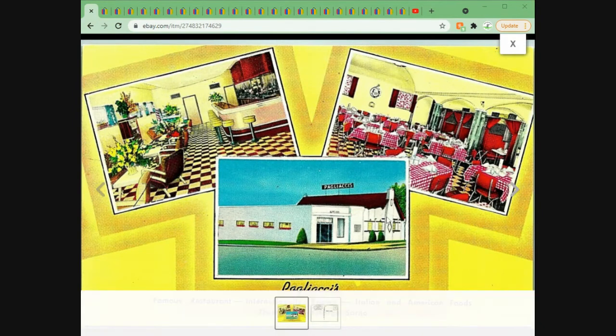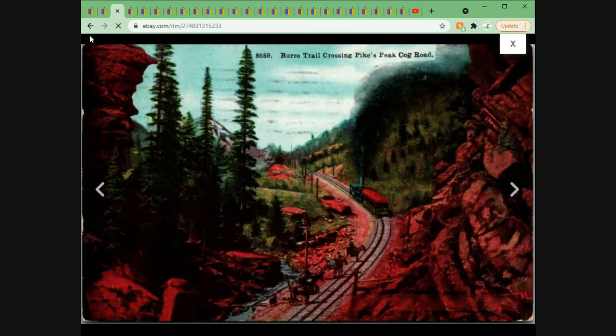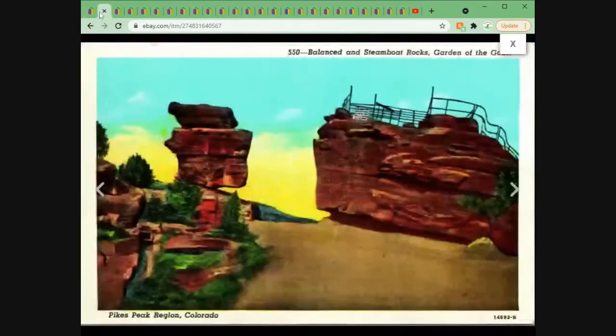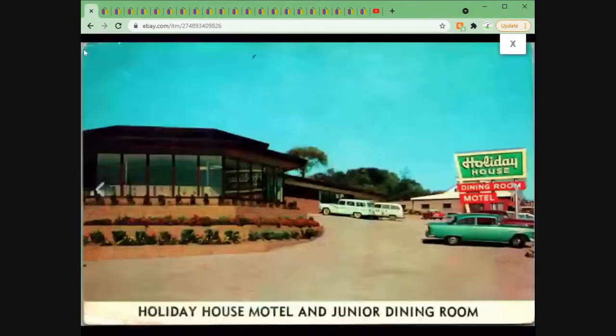Next up is a very cool view of Steamboat Rocks and the Garden of the Gods in Pikes Peak, Colorado. I'll be in this area pretty soon. And then we've got the Burro Crossing Trail on the Pikes Peak Cog Road outside of Pikes Peak, Colorado. There we go. So those three cards went out for $7.85 plus $1 shipping. $2 shipping.